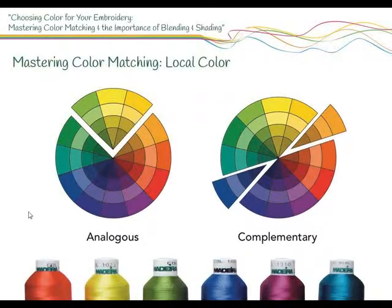Once you get mixed with black or white, you're going to get shades or tints, a variety of these different colors. But when we're talking about what we call local color, we're just talking about broad color families.